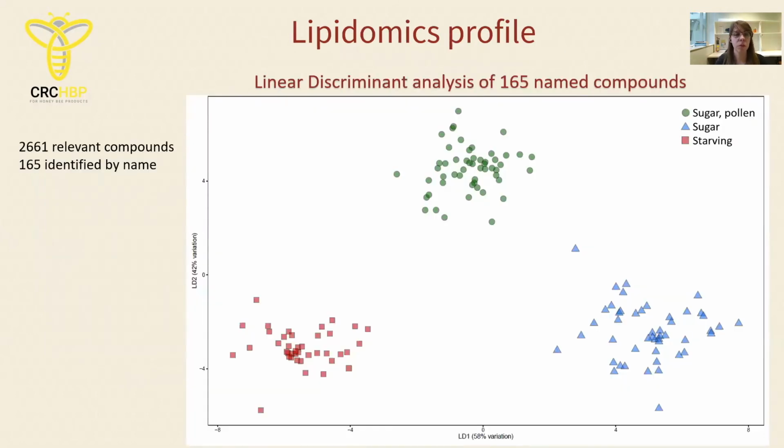Here are some results of my lipidomic analysis, and after processing the data with different software, some compounds that change in abundance between my treatment groups and weeks could be identified. For example, in this case, I identified 2,600 relevant compounds that are changing between my groups, and 1,600 were identified by name.